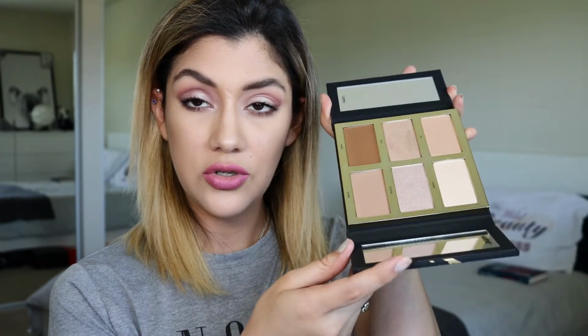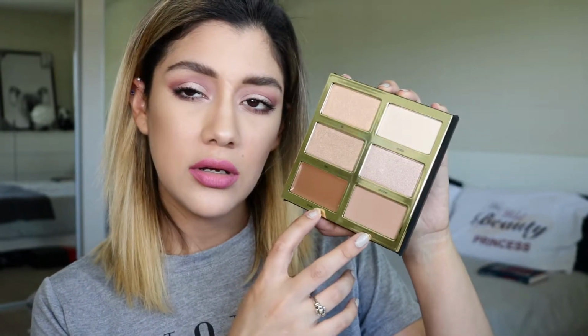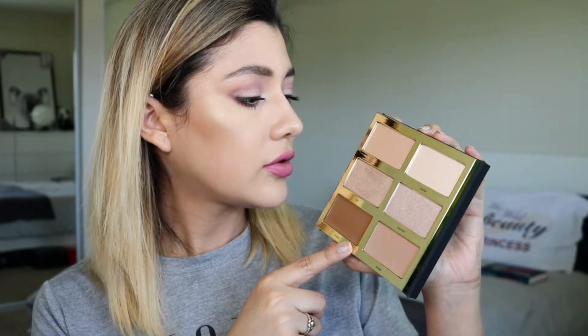Okay, so this is what the inside looks like right here. It comes with 2 mirrors on each side. And it looks like it comes with possibly 2 contours and bronzers. This one's cream, it looks like. I don't know if it has any other cream ones, but this one's definitely cream. So let me swatch them real quick for you guys.